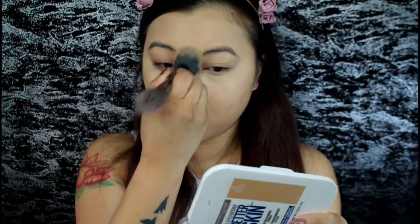Let's go ahead and powder the face, and then I will be going in with my Better Skin from Maybelline. I only like to do the bottom half. It's like saving the eyes for the Becca brightening powder. So just use this one everywhere else. For the under eyes, I'm going in with my Becca Brightening Powder.